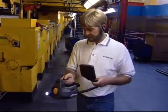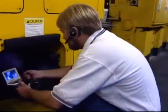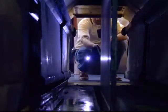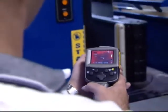I like the FLIR camera for its ease of use. Instantly out of the box, I was able to use the camera, and then through their training courses, improve the level of use of the camera. The abilities of this camera are endless.